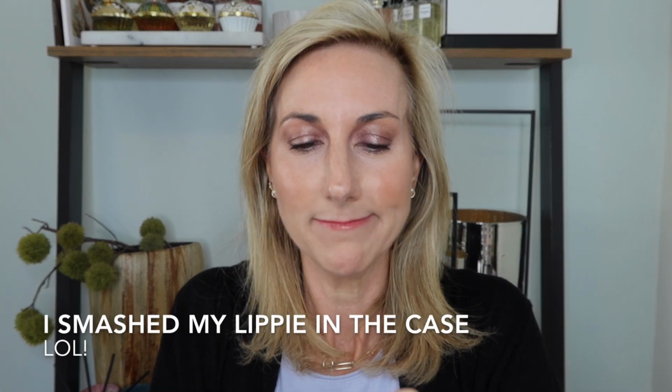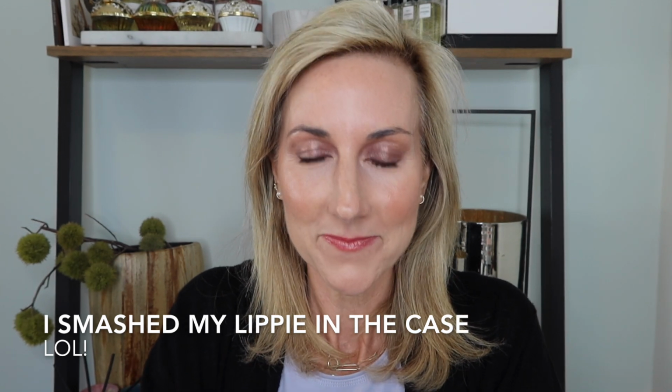And this is the color Flushed. I definitely think this sort of livened up the complexion a little. Super pretty color. I don't typically tend to go for that kind of pink coral color, but I'm actually really enjoying that. So that, whoopsie, bummer. So that is a winner.